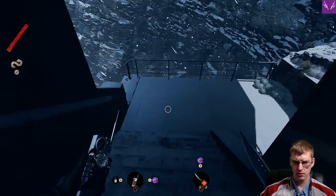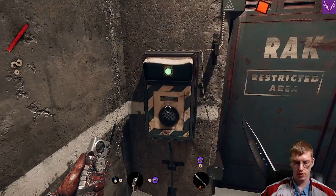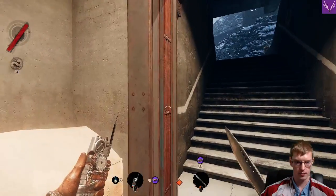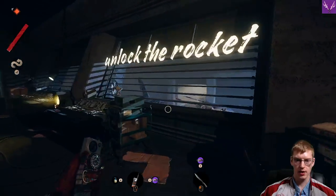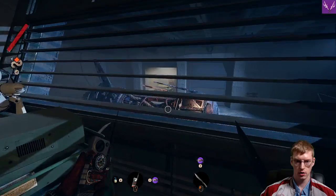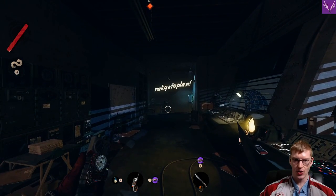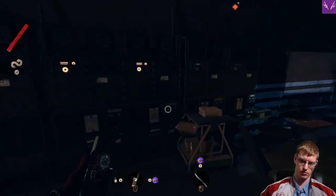Is it down here? Might be down here. Oh, there it is. Pitchfork. Heedy boop. All right, let's find out what's inside this rack. I assume that closes behind me. Okay, I heard unlock it's the rocket. Rack it ship. A rocket ship. Oh, okay then. The racket to plant. Racket to. What?